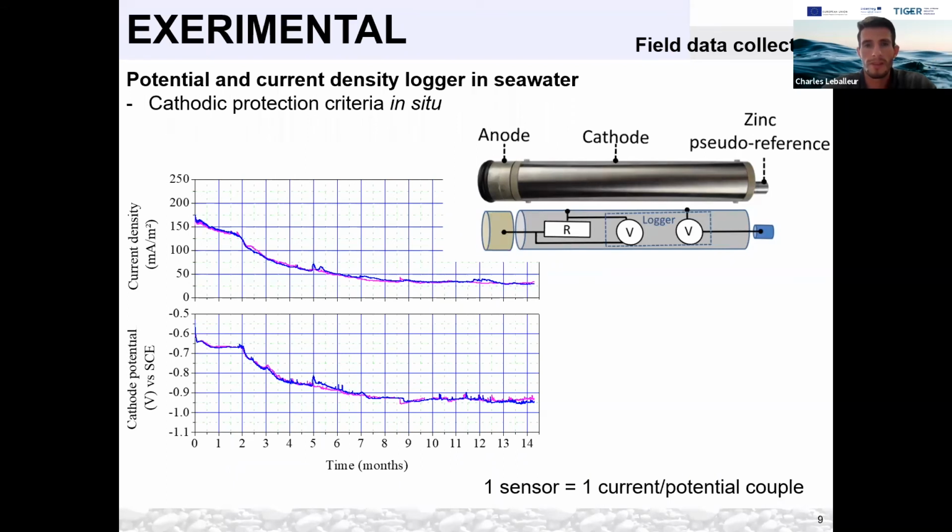And from this sensor, we are able to get the following information: the evolution of the current density as a function of time, and also the potential of the cathode as a function of time. So with one sensor, it is possible to have one current-potential couple. And by modifying the configuration of the sensor, by playing with the anode material or with the shunt value, for example, it is possible to have different current-potential couples. And with different configurations of the sensor, it is possible to assess the complete electrochemical behavior of carbon steel, and thus to have the whole data for the cathodic protection design.